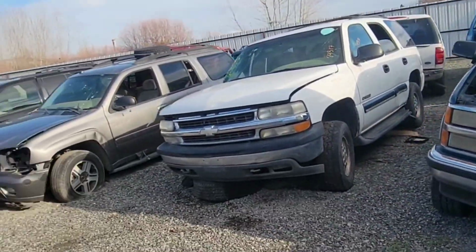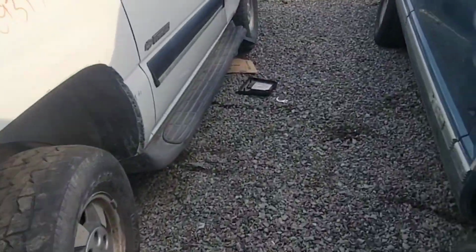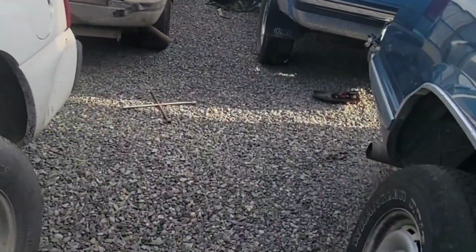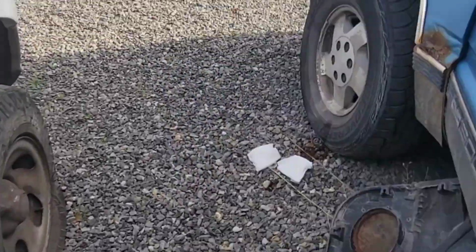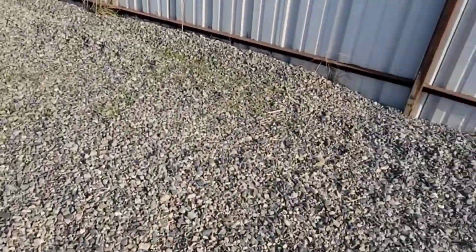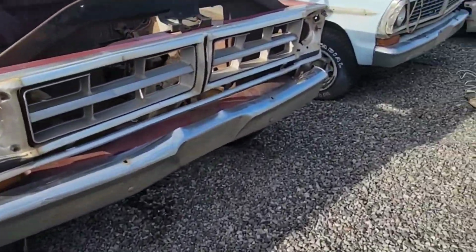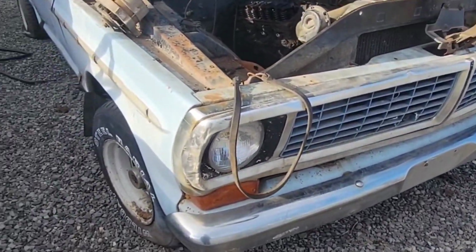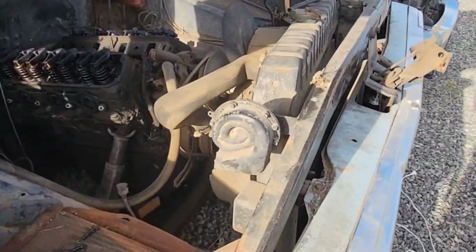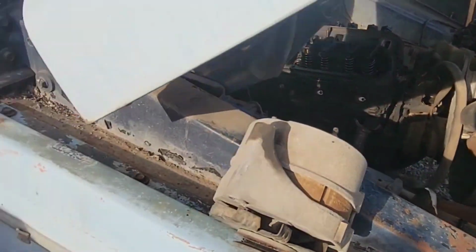We're gonna be going to the other side. All right, hold up. That one car kind of caught my eye. Let's see. Trucks. Oh. This one is what brought me back here. Took off valve covers and stuff.